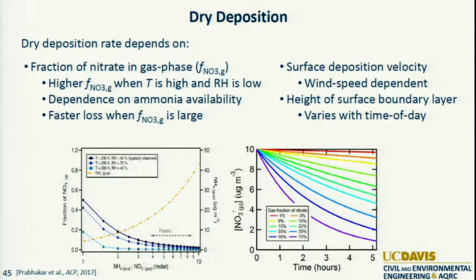So if you wanted to control nitrate by adjusting ammonia, you have to basically drop your ammonia by a whole lot to move anything. But what matters here, though, is even if you only have, say, 5 or 10% of your nitrate in the gas phase, right, if you have 5%, over, say, 5 hours, if you just allow stuff to deposit in the fully mixed boundary layer, you lose 15% of your nitrate. But if you suddenly move up to 15%, you lose a lot more, 40% of your nitrate. So even moving from 5% to 15% of your gas phase fraction can have a big impact.